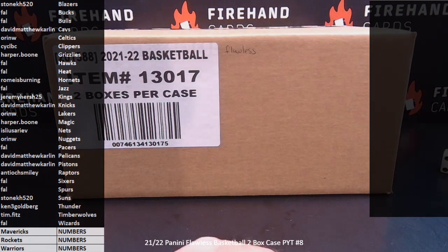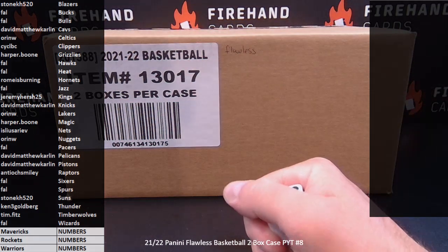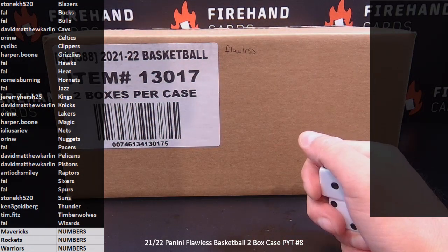So, 21-22 Flawless Basketball, 2-box case, PYT number 8. Thanks everybody for joining. Good luck to you. Random numbers filler for Mavericks, Rockets, and Warriors. Doing that draw right now.